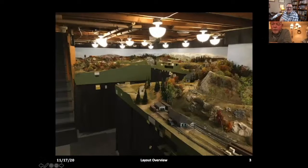Now, I mentioned this is a basement layout, and you see the stairs to the left there. And right next to the stairs is what I call Walden Pond, named after Henry David Thoreau. I like to read. And behind that is the Bronson Paper Mill. And in the very back there is what I call Rygate.